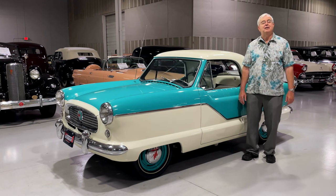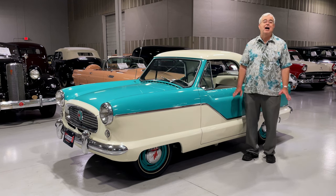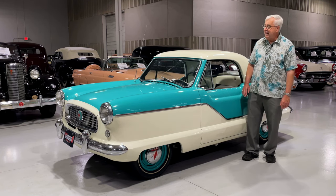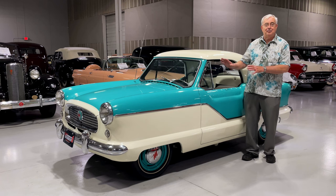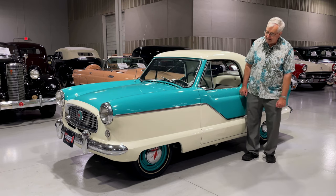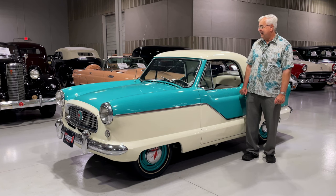This makes the drivability of this car a lot better for many of us drivers out there. It's just really a great color combination. Isn't that something really, really good? The Berkshire green with the frost white. It's just really a neat deal.